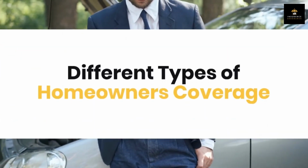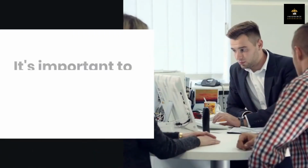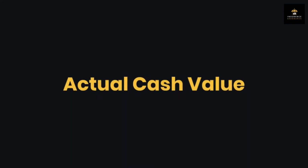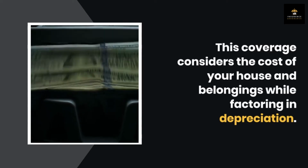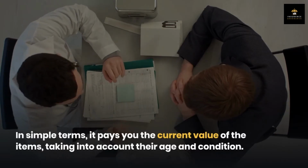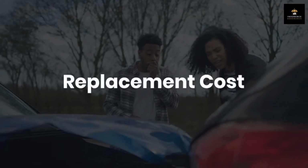Different types of homeowners coverage. Now that we know what a homeowner's insurance policy provides, let's talk about the different types of coverage available. It's important to understand that not all insurance is created equal. Actual cash value. One type of coverage is the actual cash value. This coverage considers the cost of your house and belongings while factoring in depreciation. In simple terms, it pays you the current value of the items, taking into account their age and condition. While this type of coverage may be more affordable, it may not fully cover the cost of replacing your belongings with new items.